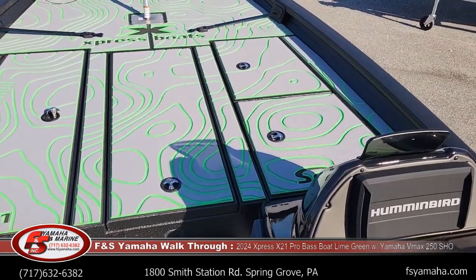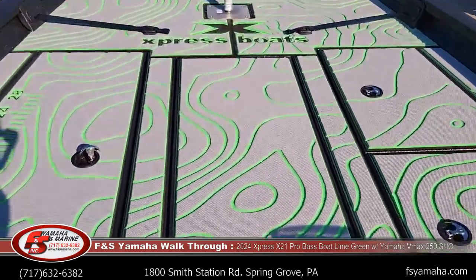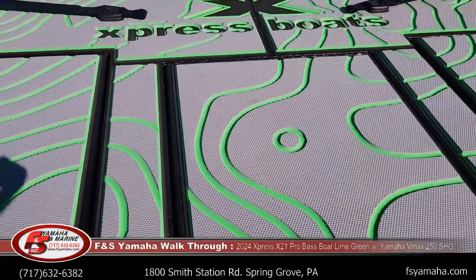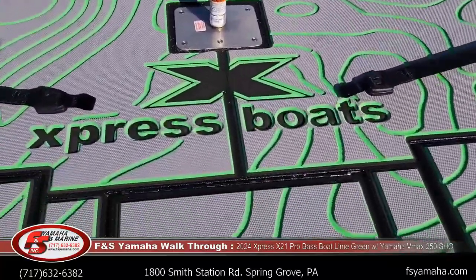Hit me up. And then we also normally have boats already on order, which will shorten lead times as well. Excuse me, but either way, feel free to contact me with questions. I'd be glad to help. C-Deck looks really good in line, I think.